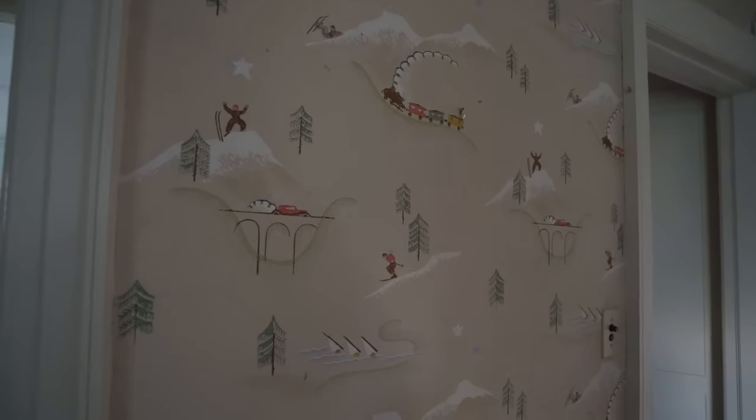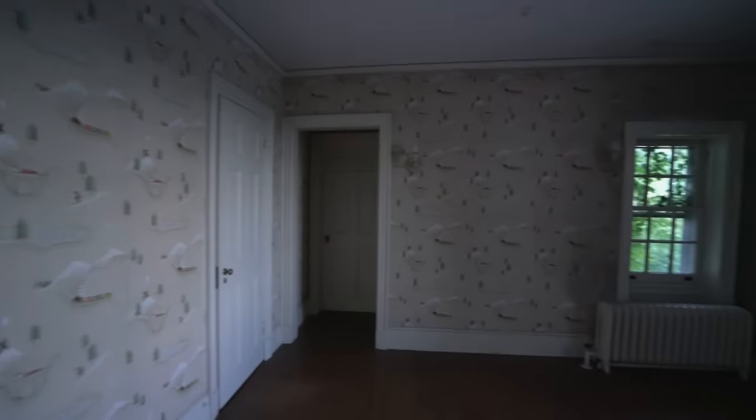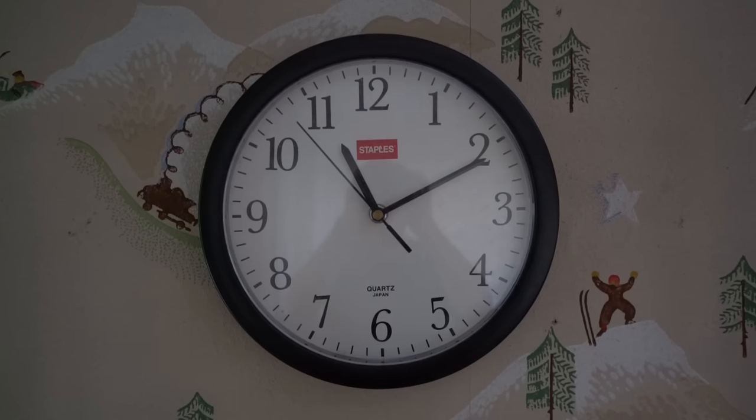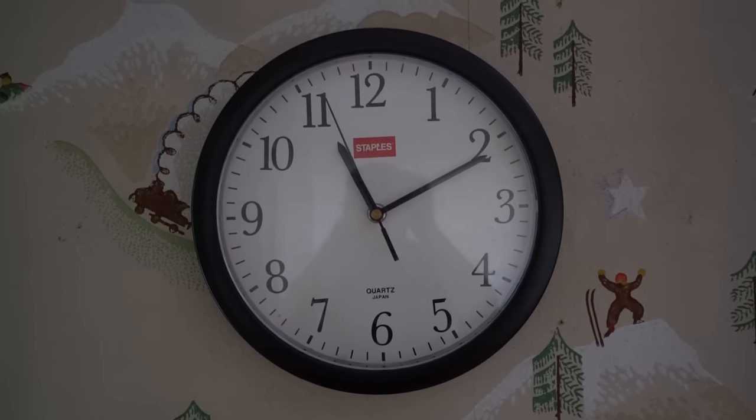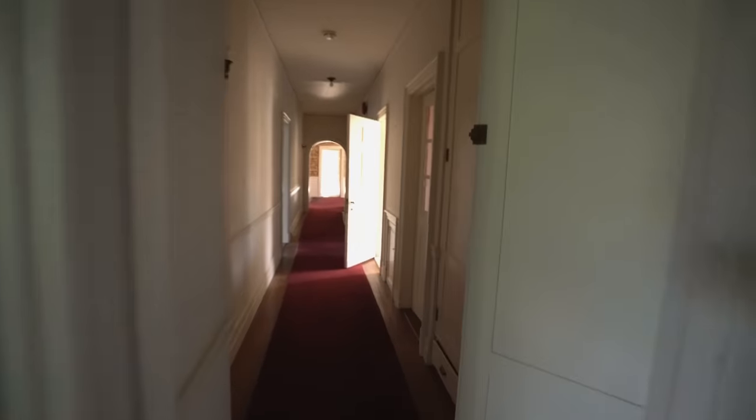We got some train and car wallpaper, so I would assume this would be the boys' room. So it looks like this boys' room extends. Well, door's locked. Never mind. That's odd. Oh my god, that's so loud. Closet space, not too bad. I did see a room over here that looked interesting. Got two doors.